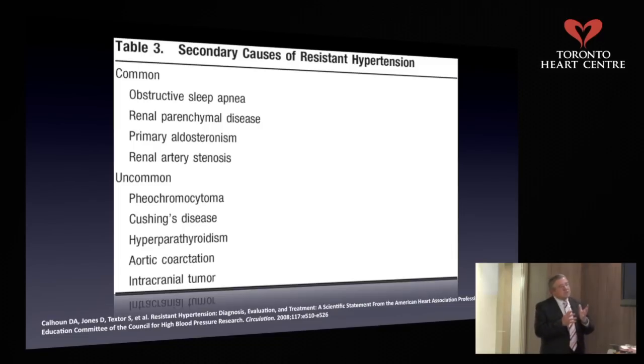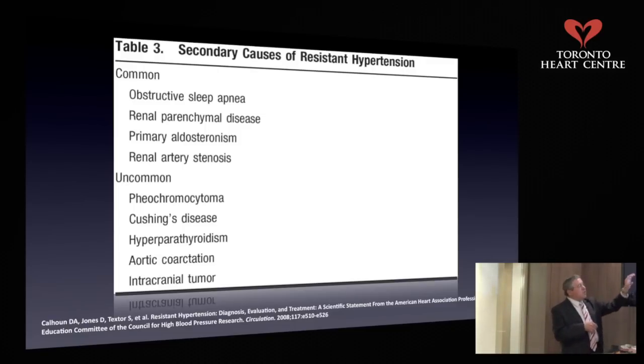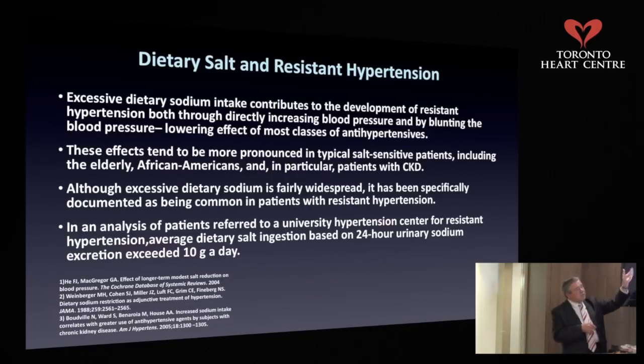Renal artery stenosis is probably not as common as sleep apnea or chronic kidney disease. Aldosteronism is interesting because I think we sort of underappreciate how many patients are out there with aldosteronism. And I'm not talking about the big adrenal tumors, but more of increased adrenal activity. And then, of course, these are all very uncommon. And if you're suspecting any of these, well, refer the patient to a specialized clinic, of course.